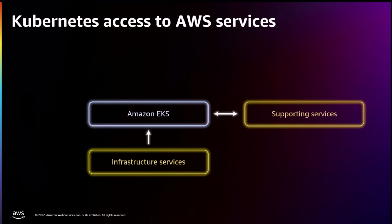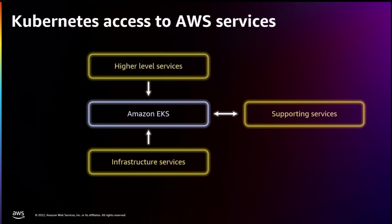Then it's supporting services. So maybe your application needs an S3 bucket, or it needs a database. And we have a project called the AWS Controllers for Kubernetes, which allows you to provision AWS resources in a Kubernetes-native way. And this really appeals to developers who might be familiar with Kubernetes and writing their manifests in Kubernetes YAML, and they don't necessarily want to become an expert in Terraform just to go get an S3 bucket. And so this gives them the option to package up their application manifest along with their supporting infrastructure, all in a Kubernetes-native way.